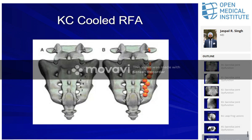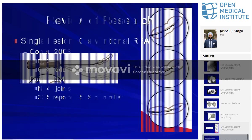We don't need to do this anymore. The lesion size of the needle that we use is much bigger, so we can put one needle at each. Simplicity, I'm going to skip because we don't offer that.